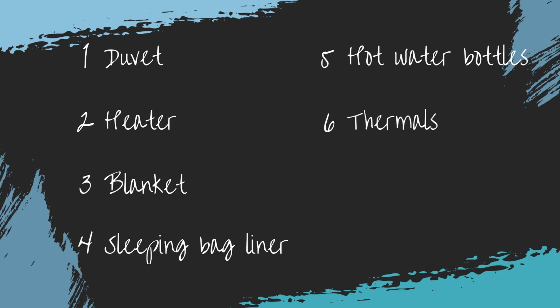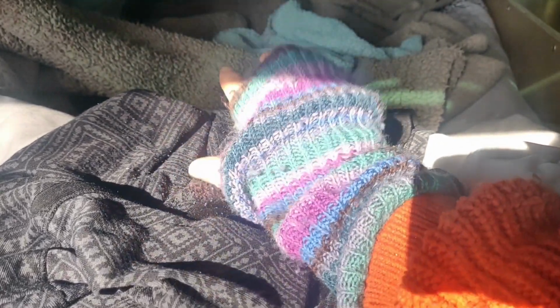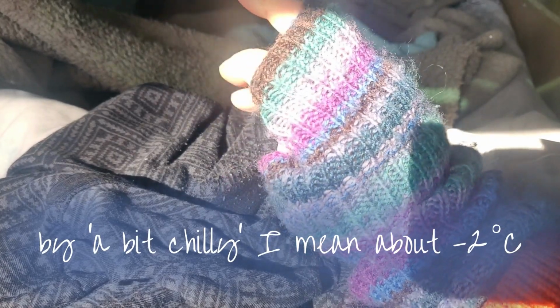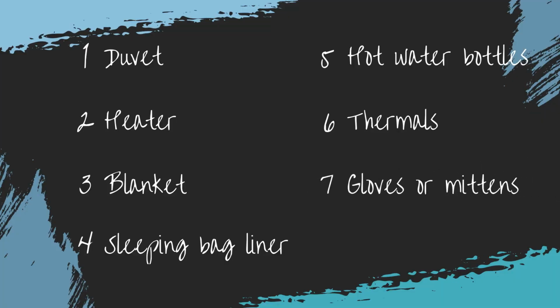While I have my hand here, you'll see these. When it's really cold, I do also wear these mittens, and I do have some fingerless gloves that I will put on underneath sometimes. These mittens were actually made by my sister-in-law's mother, so thank you, Dale, for making me these years ago. So last night I had these on because it was a bit chilly, and when it gets really cold I will put full gloves on if I need to.